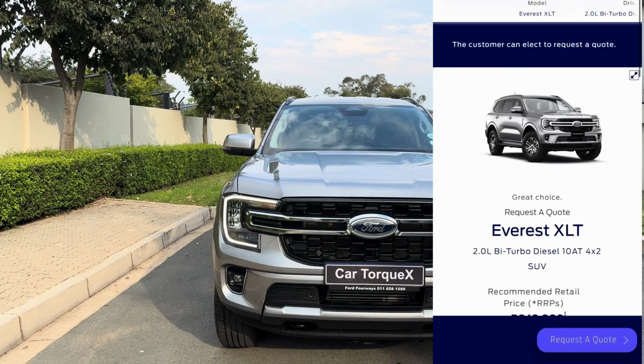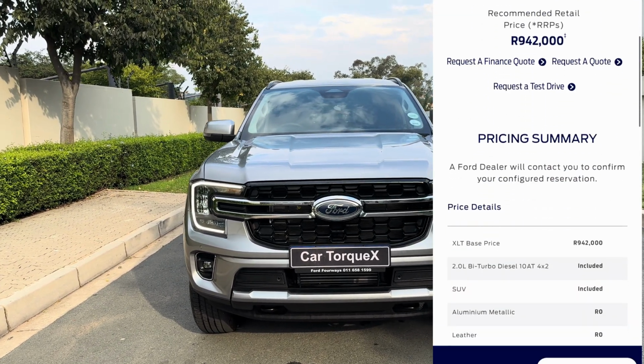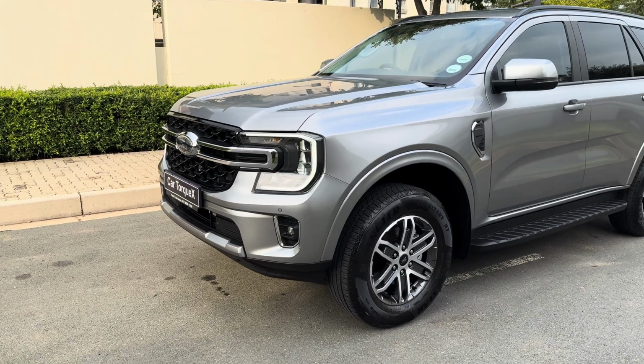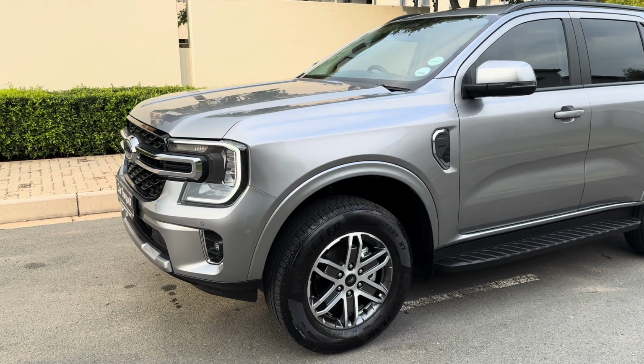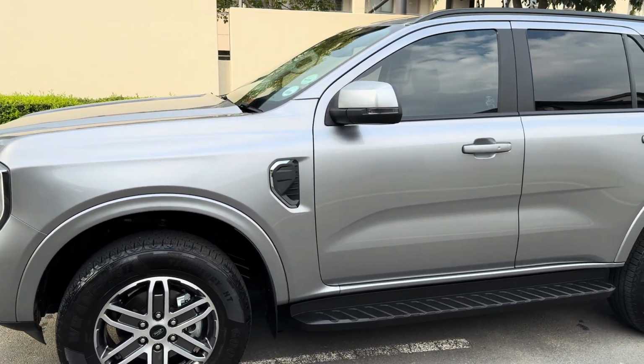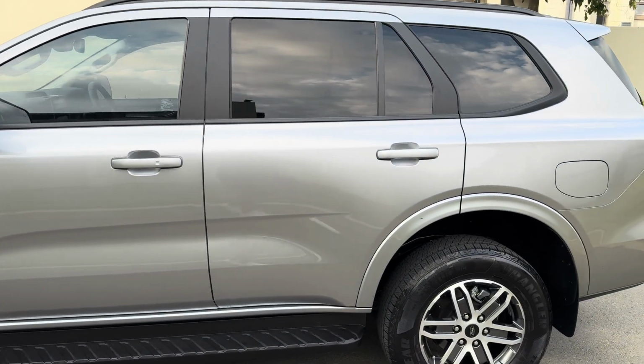The XLT 4x2 kicks off at 942,000 rands, excluding a service plan, which comes in at an additional 13,500 rands for a 4-year 60,000 kilometer plan. But if you know how to negotiate, the dealer may be able to include this free of charge. The Everest also comes with a 4-year 120,000 kilometer warranty.